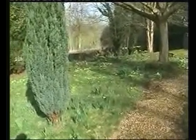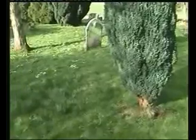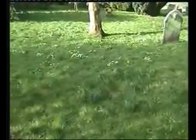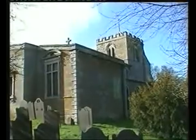Well, quite a surprise in the churchyard here. There's a lot of primroses out. Now, to my way of thinking, these are very early to be out. They're even in front of the daffodils, look. They're not actually cowslips, are they? They're primroses. Are they all primroses? Some of these look a bit long.